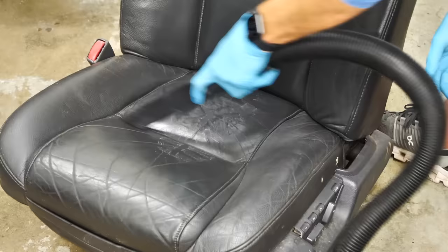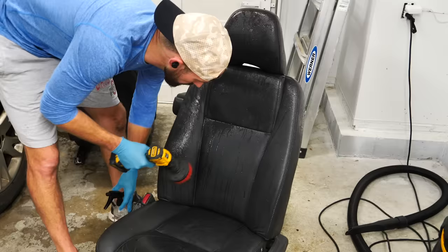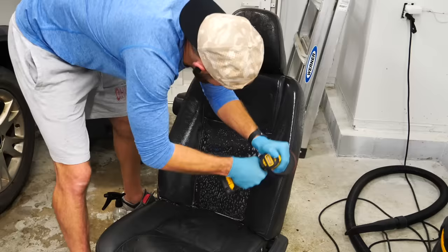Now, these leather seats weren't torn or anything like that, but they were definitely worn out. This car had about 200,000 miles on it, but you can see on the base of this seat there's this kind of stretch mark spot, and that's where some sort of cigarette or heated object was put onto it, so it kind of burned the leather.